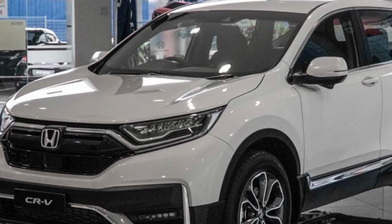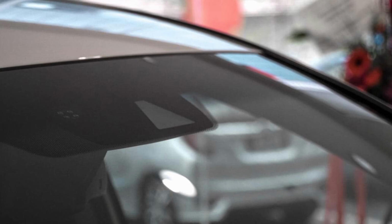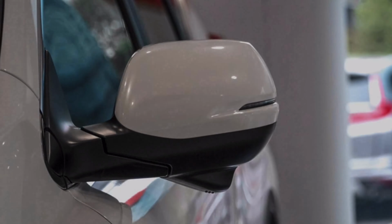The 2021 Honda CR-V minor facelift is finally announced. This time the price is still competitive. At the same time, minor changes have been made to the appearance. The minor facelift model is a more obvious upgrade.